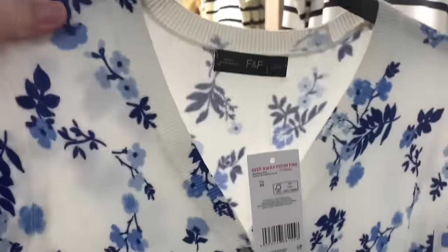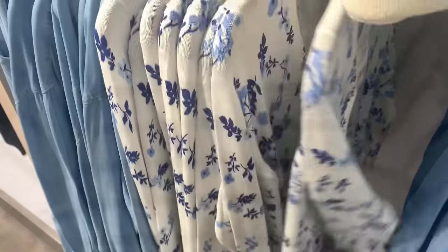I suppose a soft denim in the dress would be nice and comfy. Just look at the print on this. What a lovely print. This lovely blue and white floral cardigan. That would look lovely done up with a denim skirt or jeans, wouldn't it? Or even a white pair of jeans.